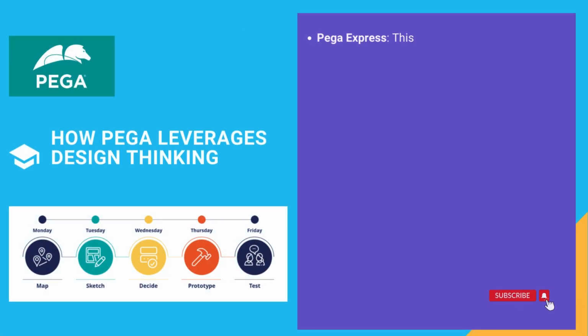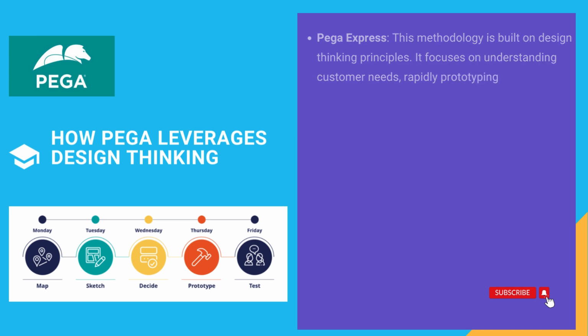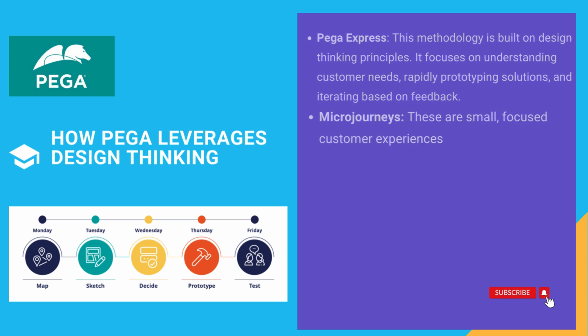How Pega leverages design thinking. Pega Express. This methodology is built on design thinking principles. It focuses on understanding customer needs, rapidly prototyping solutions, and iterating based on feedback.